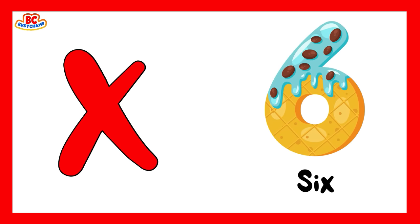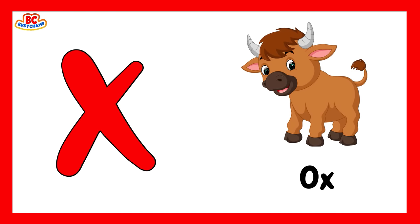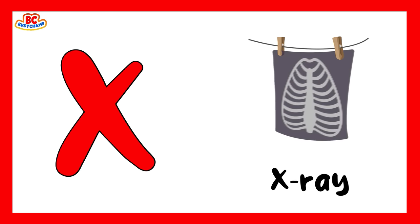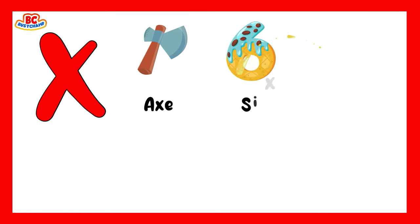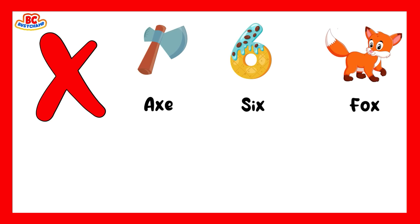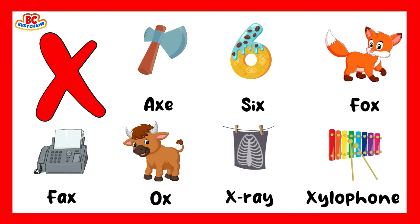Axe. Six. Fox. Ox. X-ray. Xylophone. Six. Fox. Ox. X-ray. Xylophone.